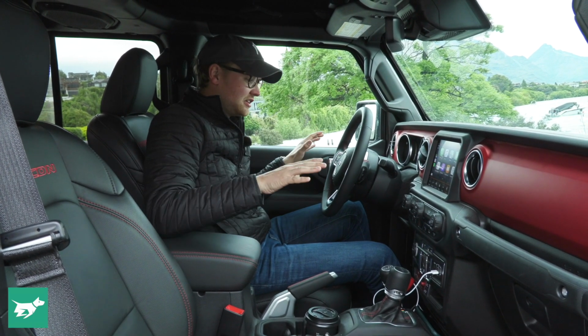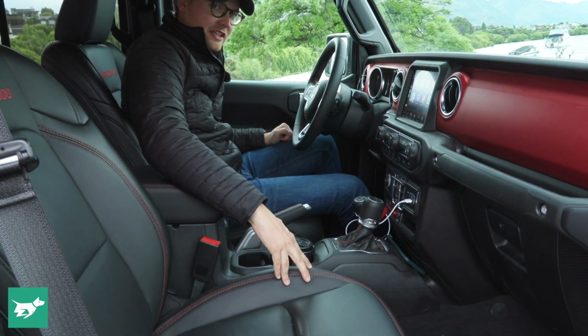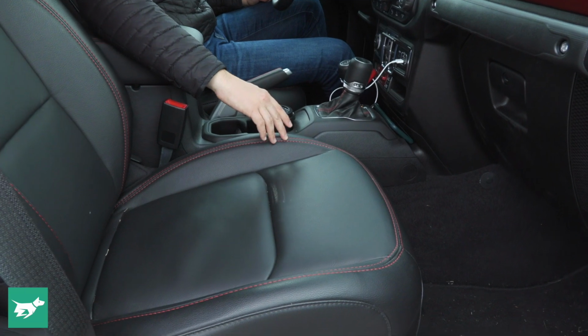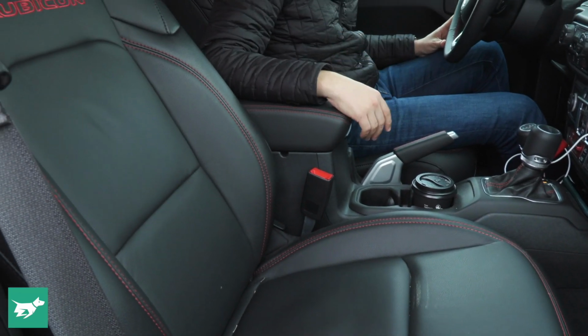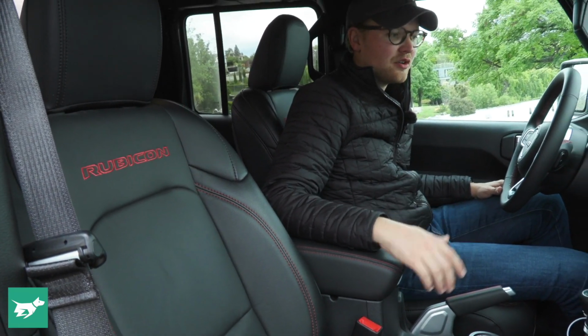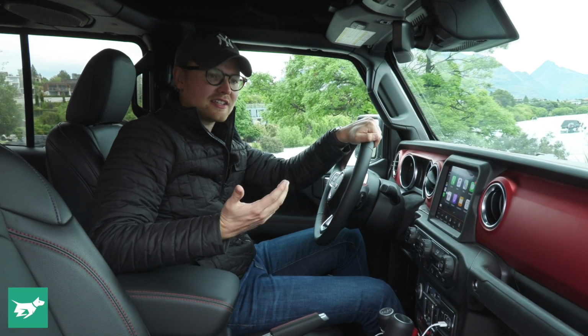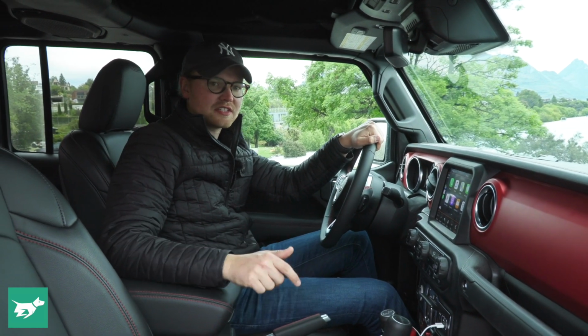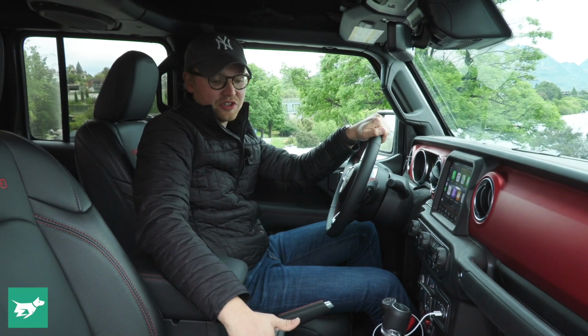But here in the Rubicon, you get all the toys. That starts with black leather seats with red stitching, which look good. They're not that comfortable. I've done 300 or 400 Ks in this car over the last couple of days, and I find that the support on the squab is a bit lacking. That said, a test drive will work out whether the seats are good for you or not, but at least the material quality is nice.